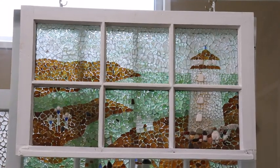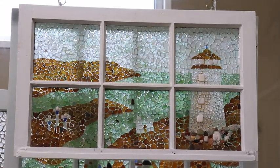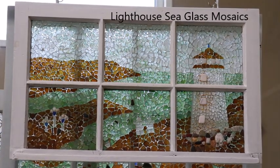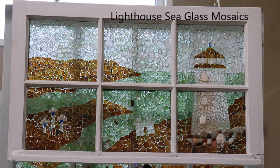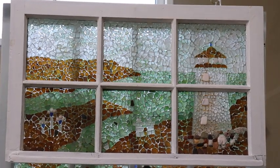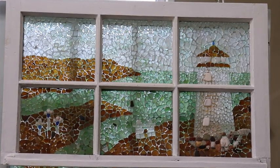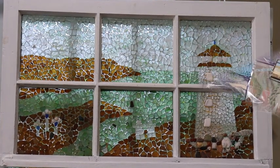And of course, you can't do beach art without doing lighthouses. So I do have a number of videos showing you how I've created some of my sea glass mosaics that depict lighthouses. I love lighthouses, and using sea glass to create lighthouses is spectacular.